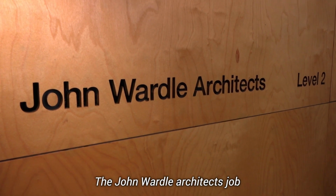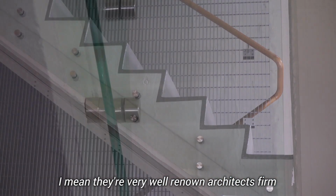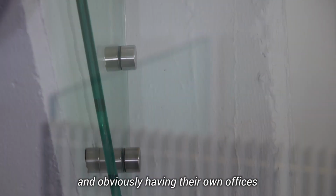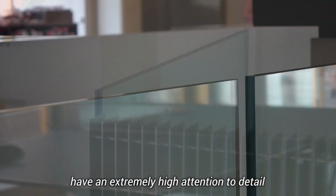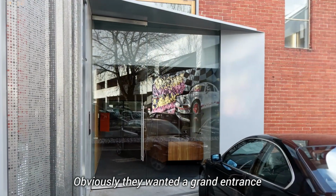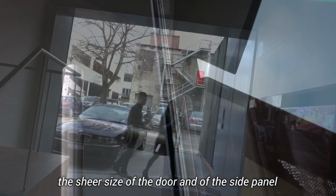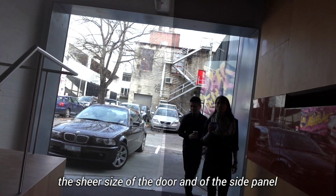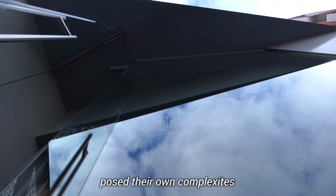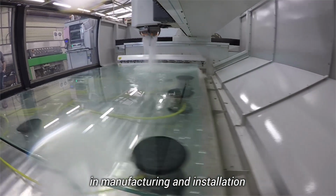The John Wardle Architects job was a really interesting job. They're a very well-renowned architecture firm, and obviously having their own offices, they have an extremely high attention to detail. Obviously they wanted a fairly grand entrance, and I believe that was created, but in the glass side of things, the sheer size of the door and of the side panel pose their own complexities in manufacturing and installation.